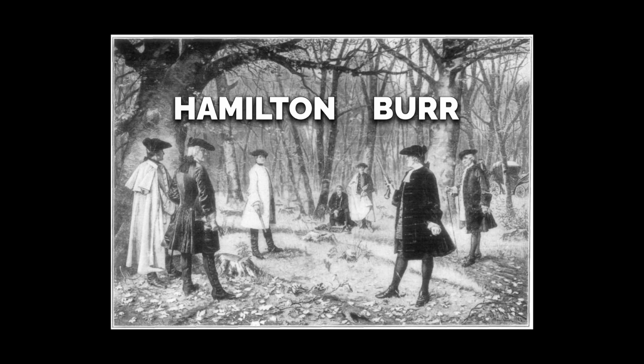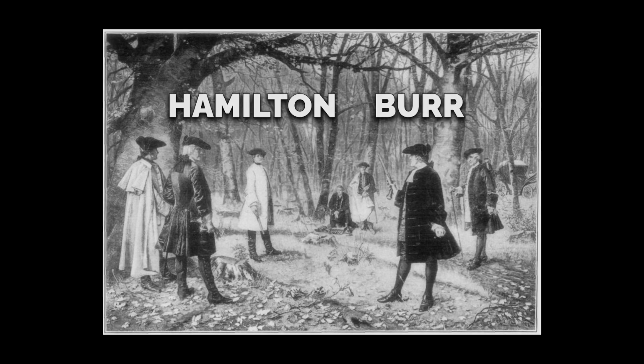Two men draw their pistols in the early morning light, facing each other. Shots ring out. One hits a tree branch high in the air, but the other finds its mark. Alexander Hamilton lay dying. The Federalist era will die with him.